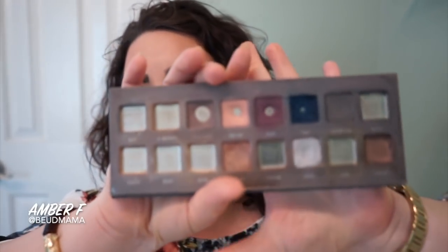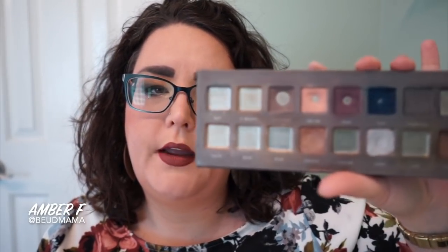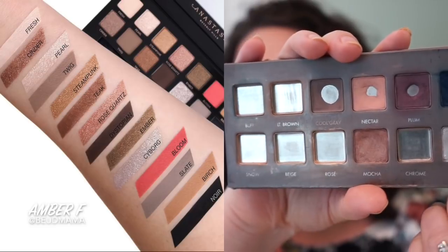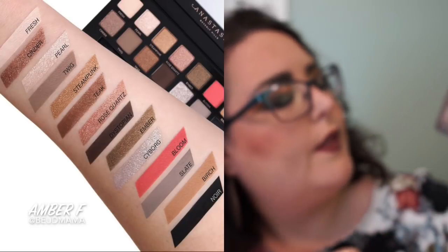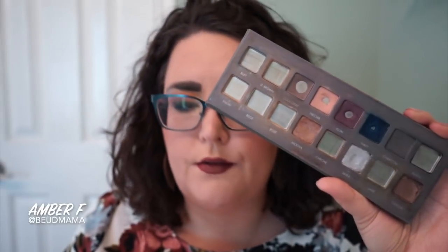Now, in terms of moving forward, as we get into April, I really want to step back hard into this palette. To give you a game plan of what I intend to do, I want to recreate a look inspired by the Anastasia Beverly Hills Sultry palette. I'm going to be going in hard with the shade Silver. I'd like to hit pan. I'm also going to be using what's left over of Cocoa, and I want to clear out what's left of Nectar.